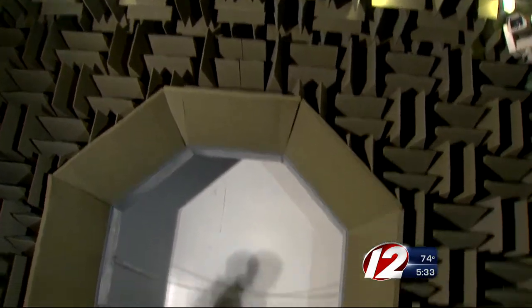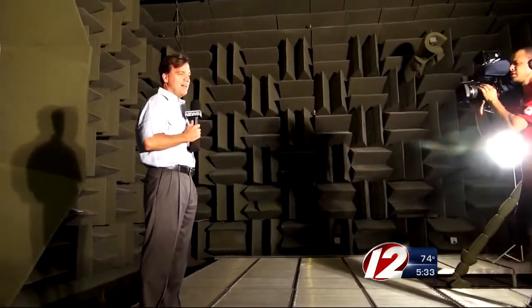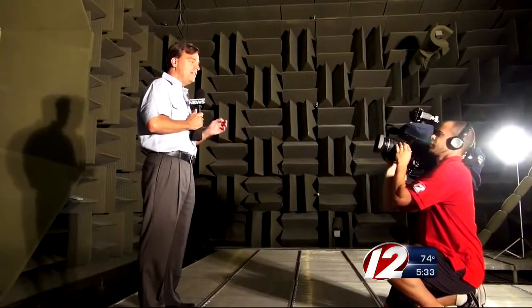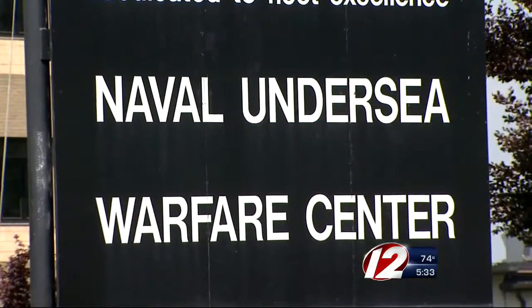Certainly notable hurricanes have affected southern New England with wind speeds that have ranged from just a mere 40 miles per hour to over 120 miles per hour. Obviously, being outside in wind speeds like that is dangerous, but we can take that wind power inside in a controlled environment to better understand a hurricane's fury. And we can do that right here at the Naval Undersea Warfare Center in Newport, Rhode Island.